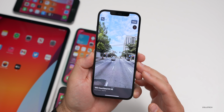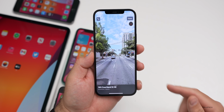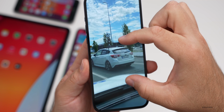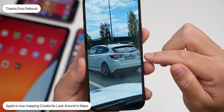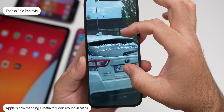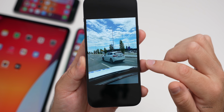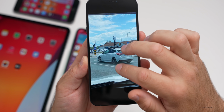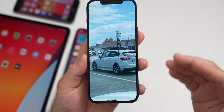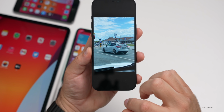Now, I also had a user send this in that said they're working on Croatia as well. They spotted an Apple car going around Croatia. If we take a look at photos, Ennio Petkovic, hopefully I'm saying that properly, sent this along, and Apple is mapping Croatia now for Look Around. So this is one of their cars. If you zoom in, it says Apple Maps Imagery Collection, and it's one of their mapping vehicles driving around Croatia, mapping it so you can use Look Around a little bit later. You can see there's a couple different photos showing that. So Apple is finally mapping more of the world along with Hong Kong. Now they're mapping Croatia, and I'm sure there's much more to come. Thanks to Ennio for sending that along.